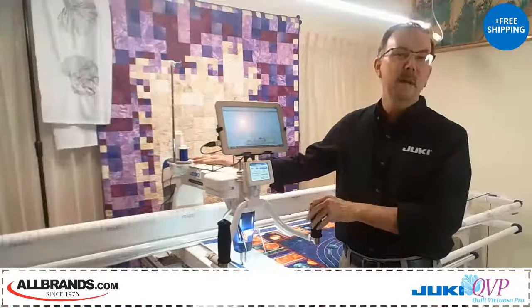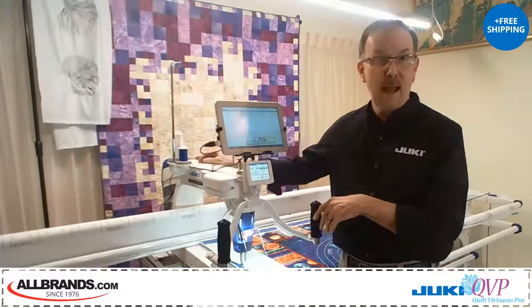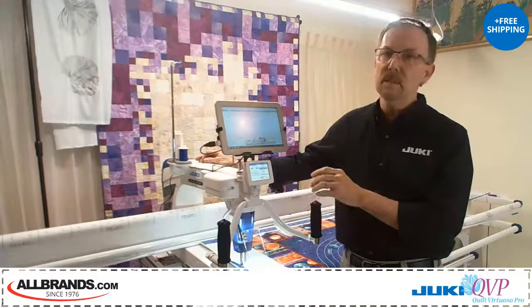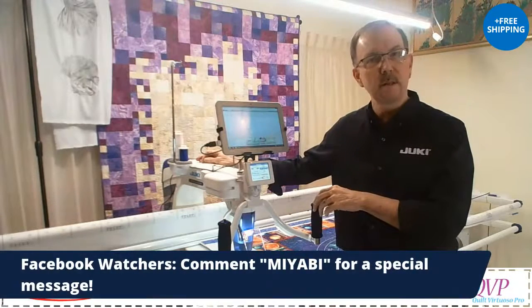Our bobbin winder's in the middle, nice and convenient for us lazy people, because I don't like to walk around to the back of the machine. I do everything from up front so I can see what I'm working on and see my stitching. Because sometimes you get unexpected results and you might need to make a change in midstream.